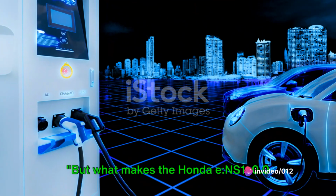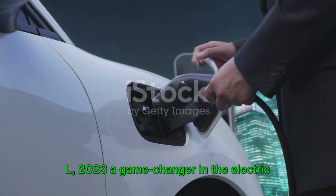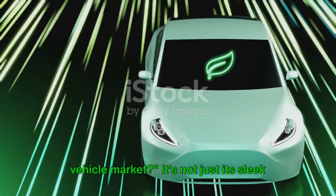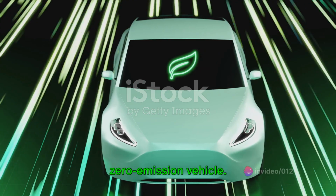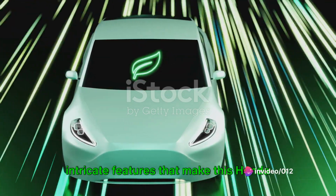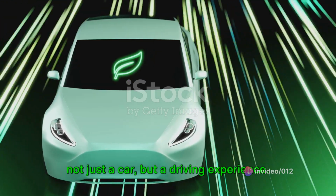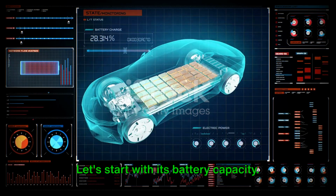But what makes the Honda e:NS1 0.0L 2023 a game-changer in the electric vehicle market? It's not just its sleek design or the fact that it's a zero-emission vehicle. Its uniqueness lies in the details, the intricate features that make this Honda not just a car, but a driving experience. Let's start with its battery capacity.